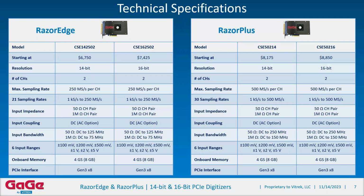There's a pair of input channels dedicated to 50 ohm input impedance connections with an input bandwidth from DC to 125 megahertz, and a pair of input channels that are dedicated to 1 meg ohm input impedance connections with an input bandwidth from DC to 75 megahertz.